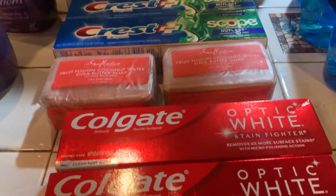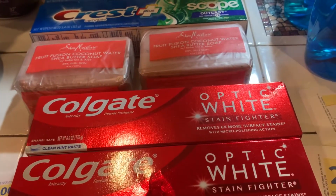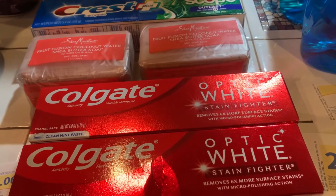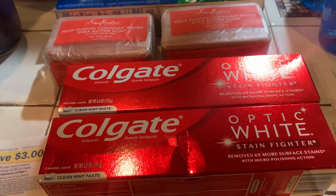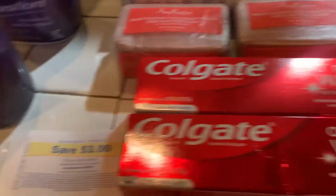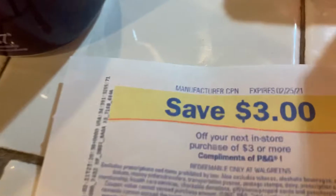Then, guys, I bought this Colgate Optic White toothpaste. It was two for $3.99. So that came to $7.98 altogether. And it produced a $3 register reward.